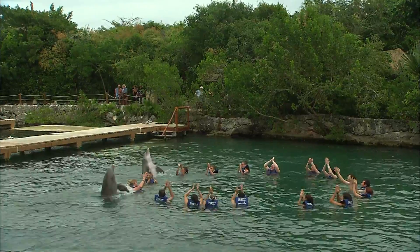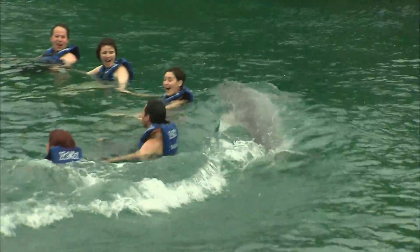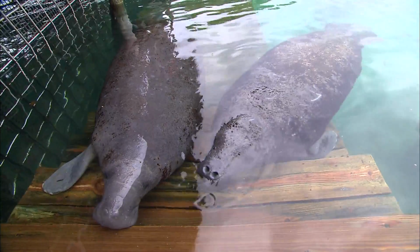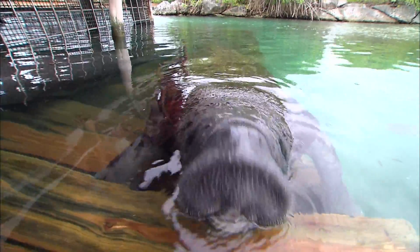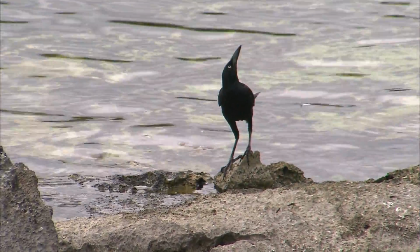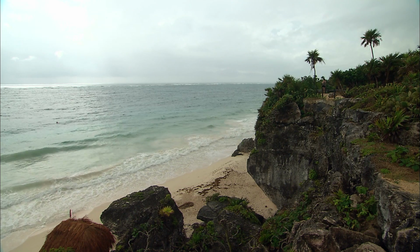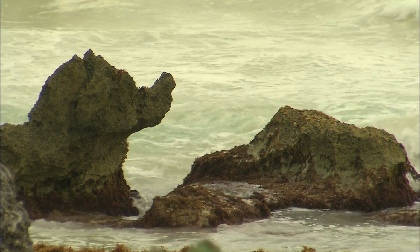We can get close to the wild animals in the nature reserves. The dolphins don't have to be asked twice. You can get just as close to the manatee or sea cow, a peaceful mammal and an endangered species that sailors thought was a mermaid. The crocodile, however, doesn't inspire the same level of trust. Looking out on the Caribbean Sea, the iguana can remain motionless and therefore unnoticed for hours.